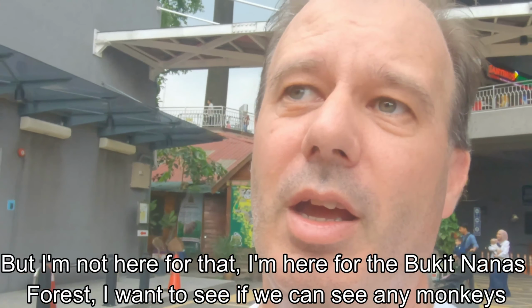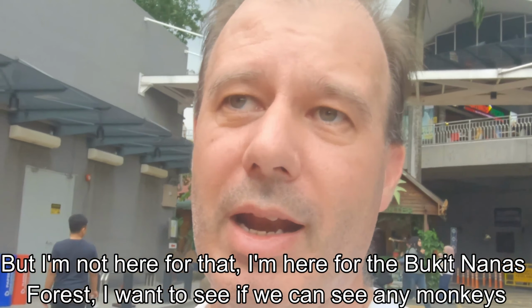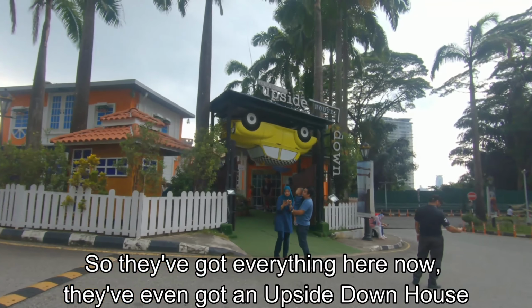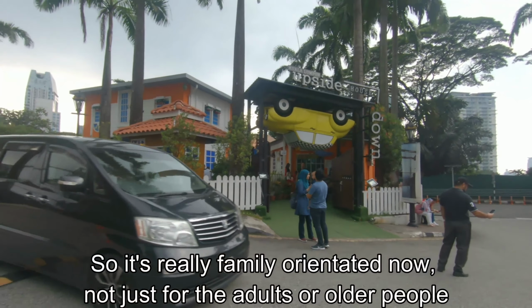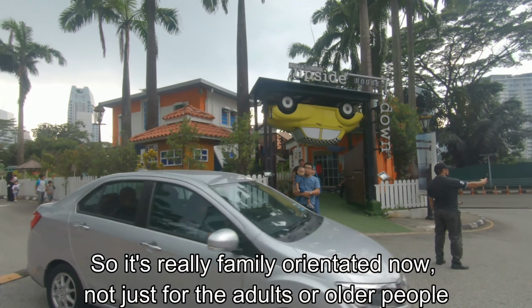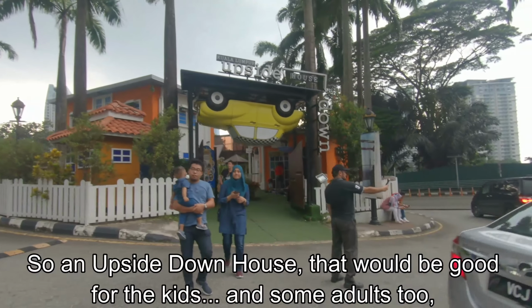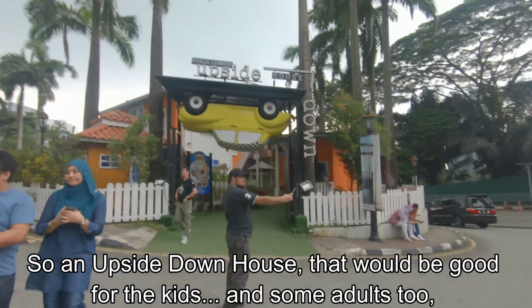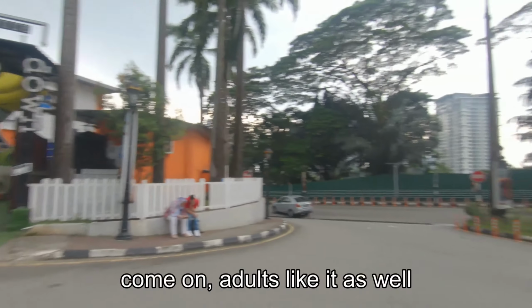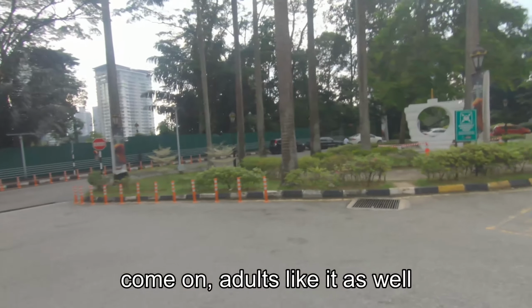I'm here for the Bukit Nanas forest now. I want to see if we can see any monkeys. So they've got everything here now. They've even got an upside down house. So it's really family orientated now, not just for adults or older people. So an upside down house. That'll be good for the kids and some adults too. Come on, adults like it as well.